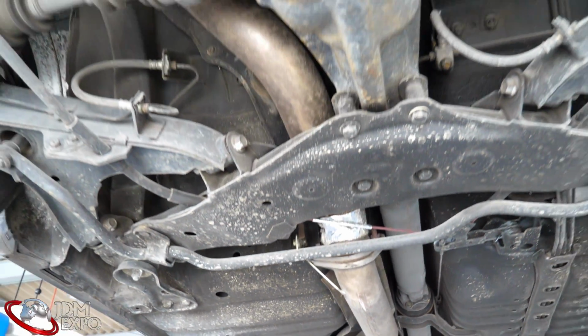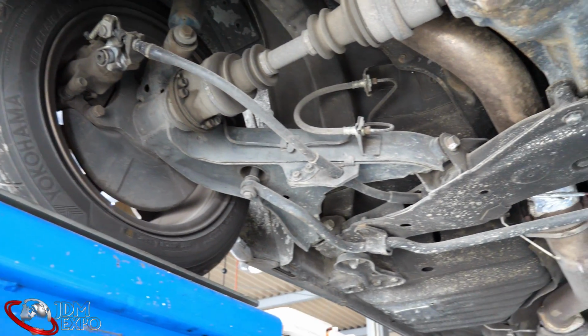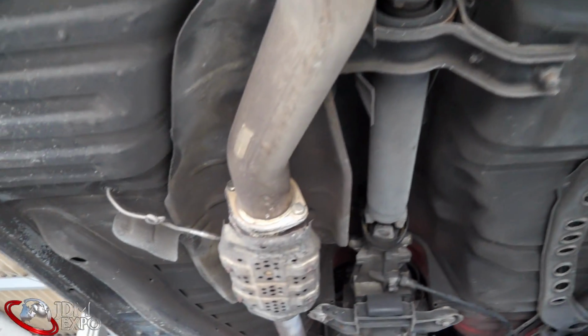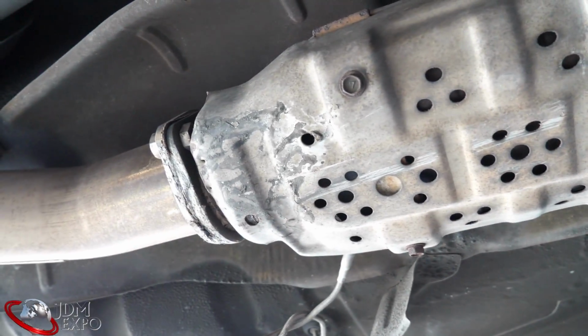A couple of scrapes since it is definitely really low, but you can see the chassis and all the suspension components. Everything's been in pretty good shape. When it's dropped like this, I would expect some dings on the exhaust. Yeah, it looks like a little bit here on the cat.